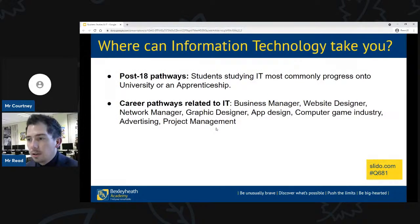So where can information technology take you? So we have a lot of students go on to university to study IT related courses, or you can go into the workplace for apprenticeships. Career pathways, for example, business managers, website designers, network managers, going into app design.